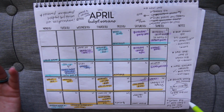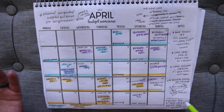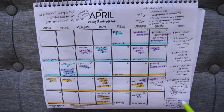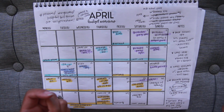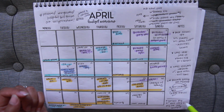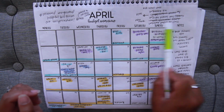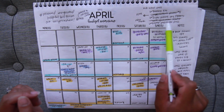I did do my car registration for sure, because that's one of the things I used to forget before. It's due on May 2nd, and I always used to think I could just pay it anytime in May. But for those of you who don't follow the due date, I know you'll still have the same sticker for May, but you do get charged a fee if you don't pay it by the actual due date for your car registration.